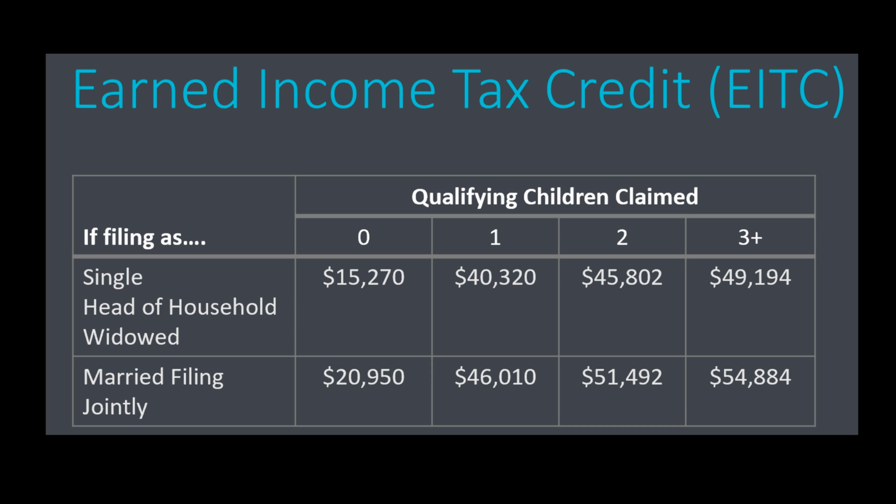If you only have one qualifying child, your income cannot be above $40,320. If you have 2 qualifying children, your income cannot be more than $45,802. If you have 3 or more qualifying children, your income cannot be more than $49,194. As with any credit, married filing jointly couples receive the larger benefit.